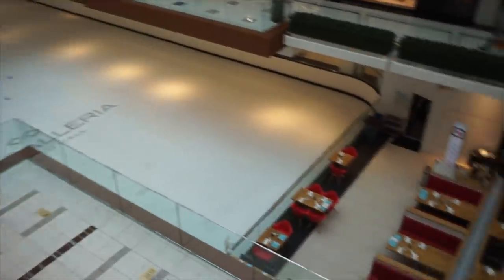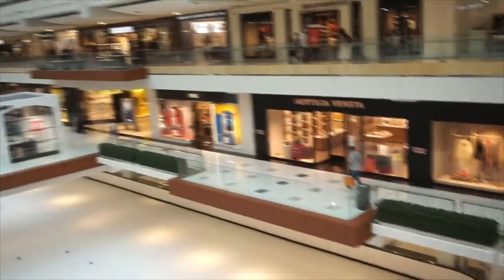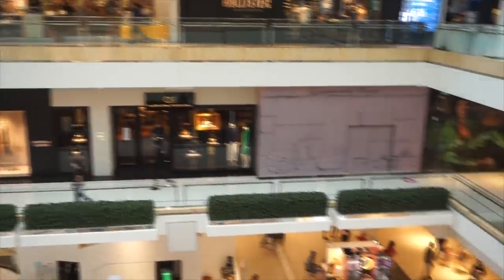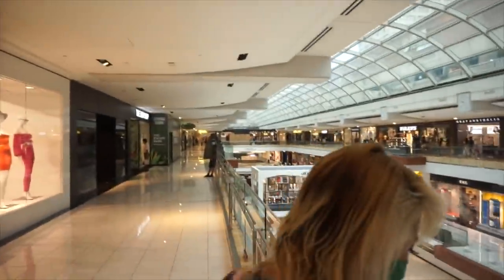Cool. Got a skating rink down there. Multiple levels of stores. It's just some pretty bougie stores. They have Bottega, they have Tod's, there's a Prada down there. They have Carolina Herrera. This is a really nice overview. Yeah, this is a big place.